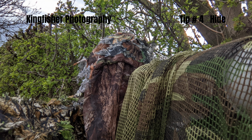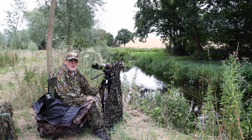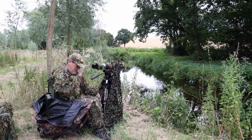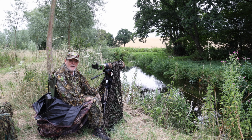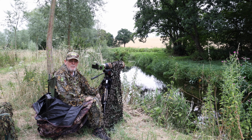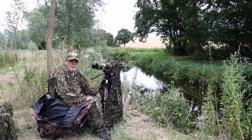One thing's for sure is that kingfishers are tuned into movement, and if you want to get up close to a kingfisher, you're going to have to use a hide or some sort of hide. Now there are a number of different hides that are available. I've got my own pop-up hide, which I'll use on stretches of water, but you need to be careful and make sure you've got the landowner's permission to go on the land and put a hide up.